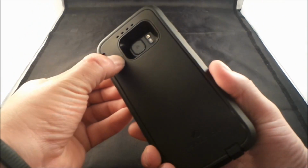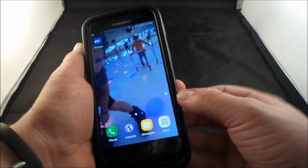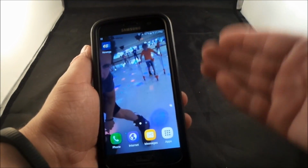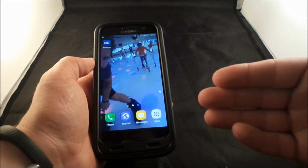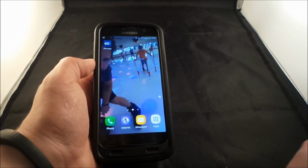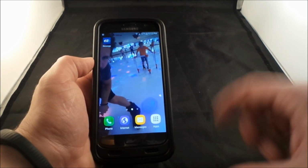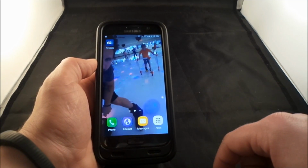In order for it to charge, you want to press and hold this little power button for 3 seconds. So you press and hold for 1, 2, 3. Now it is actually charging your phone, and it's charging it pretty much at the normal pace of any other charging. It won't charge as fast as a normal plug with that fast charging block that comes with your Galaxy S7.